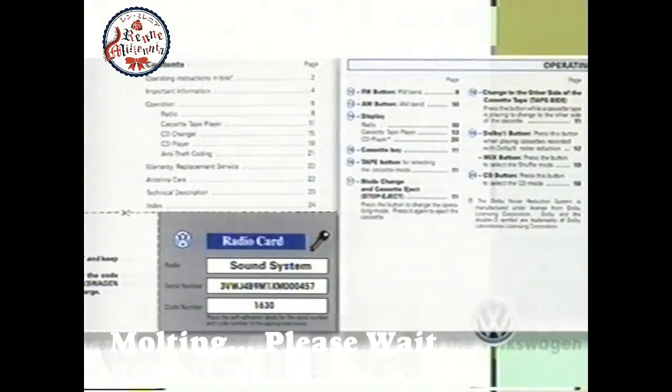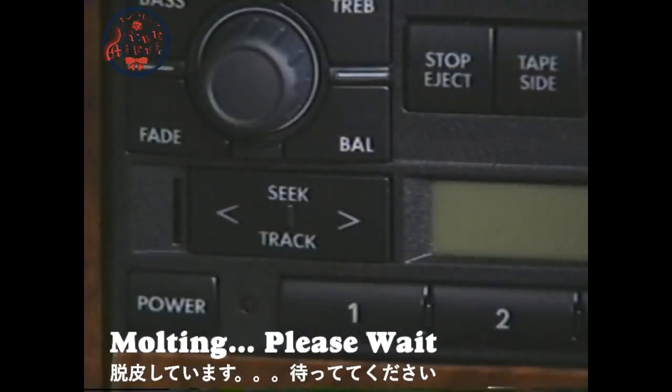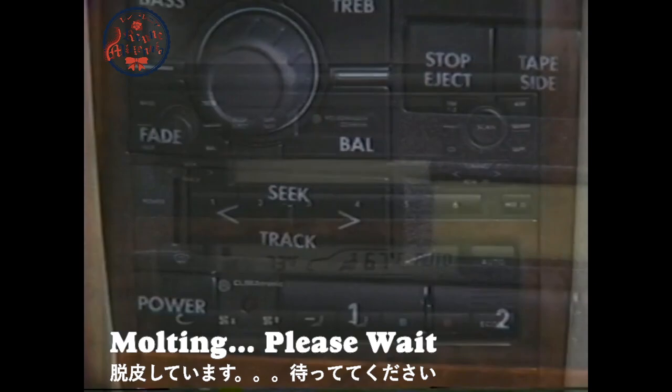Your radio has been coded to protect it against theft and tampering. The code is located on the radio code card, which you received at delivery. Remember to keep it in a safe place. Whenever the ignition key is removed, a blinking red light warns others that your radio is coded and useless if removed. If there is a loss of power to the radio, you'll need to recode it.